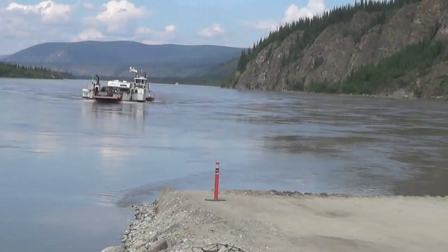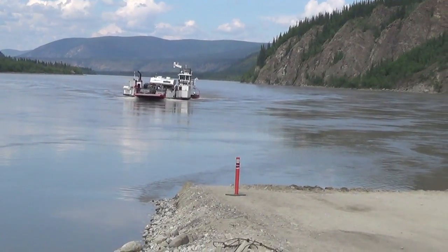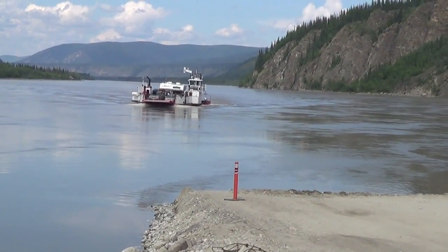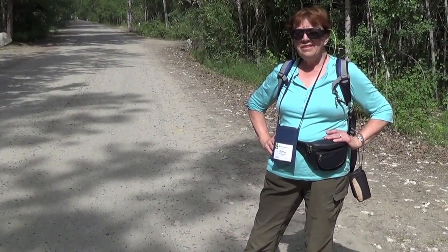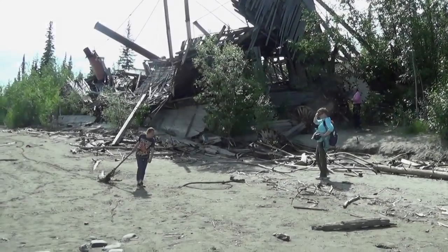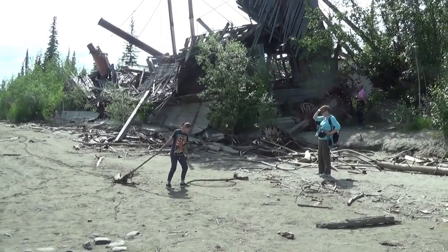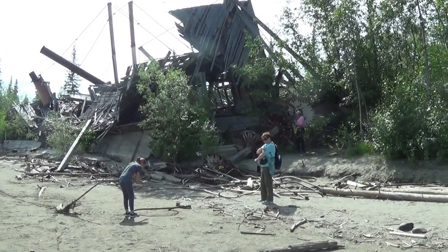On the morning's cruise, we saw a derelict steamship on the Yukon's left bank. So we're going to ride this ferry once more across the Yukon and go visit the grave site of those steamships. Well, we've gone about half a mile and still haven't found the exit down to the Yukon where all those ships are. Soon, however, we found a path to the riverbank and the ships we were looking for.